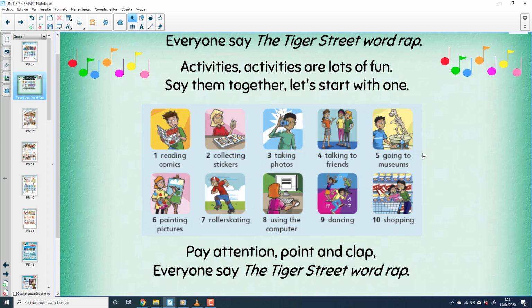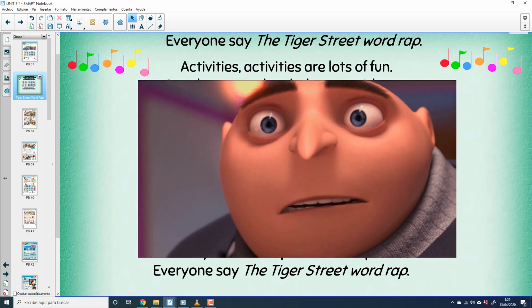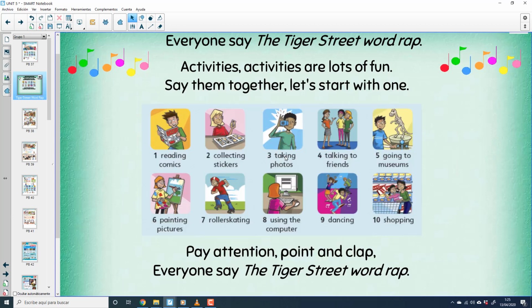Okay, there you got the vocabulary. So, one, reading comics. Two, collecting stickers. Three, talking photos. Uy, ¿ves? Ya me he confundido yo. He dicho talking. No, que lo confundimos con este verbo. Taking. Este suena como ey. Taking photos. And four, talking to friends.